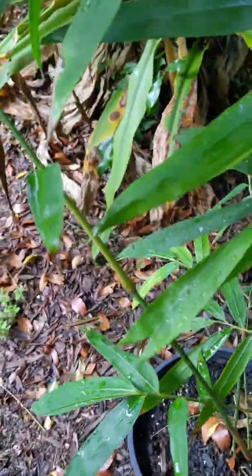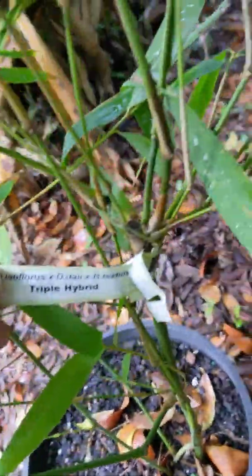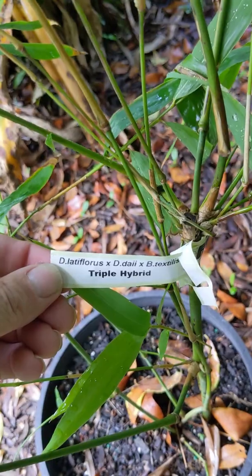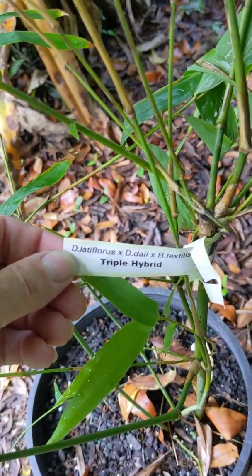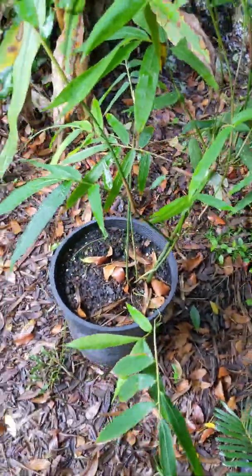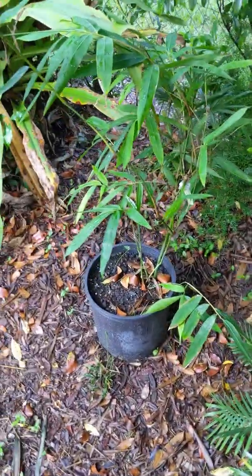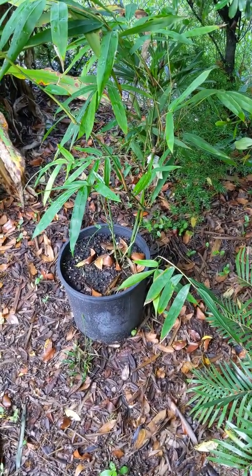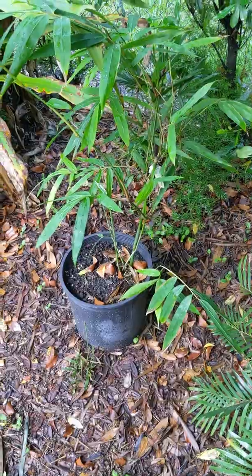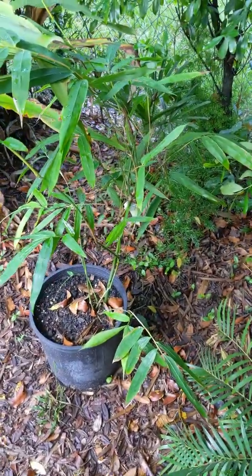Some scientists much smarter than me, we'll just put it that way. And this one, if we look at the tag here, is Bambusa latiflorus, Dendrocalamus daii, and Bambusa textilis, triple hybrid. It hasn't started shooting yet. Again, I bought this recently. I'm going to put this somewhere because the culms that come up with this thing are absolutely stunning. We'll see what this looks like once it goes in the ground.